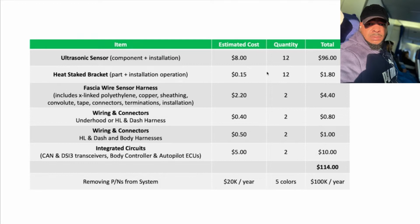Here, we can see the estimate for the ultrasonic part itself, the sensor itself. Monroe's estimating that at $8. So we had previously said, I had seen a range of $1 to $15. So right in the middle of that range, it's good to see. And they do say that in addition to that, there's maybe another 20% in additional costs from all the other components needed alongside the sensor, adding up to roughly $114 per vehicle.